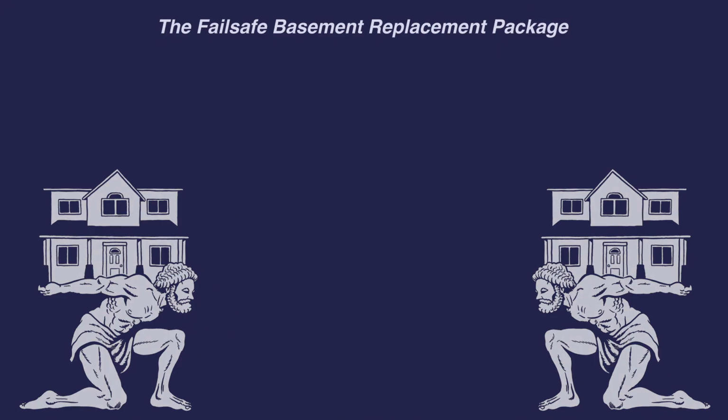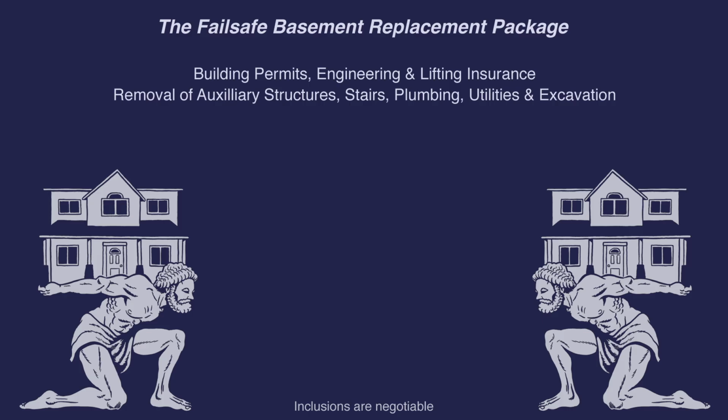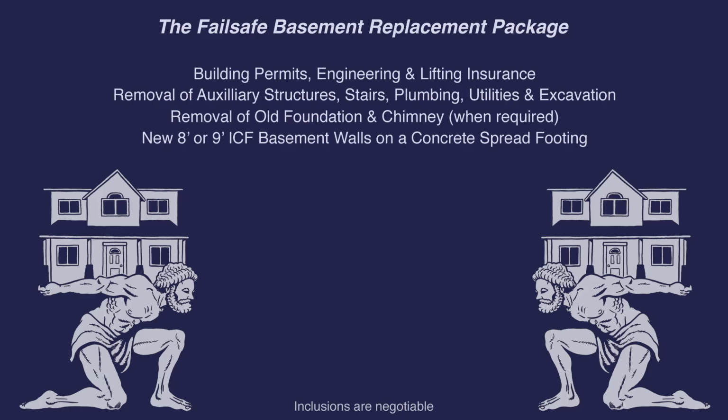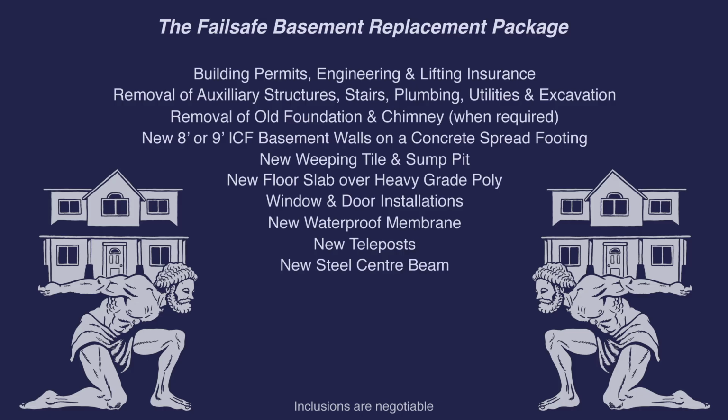A FailSafe basement replacement package includes the following: building permits, engineering, and lifting insurance, removal of auxiliary structures, stairs, plumbing, utilities, and excavation, removal of old foundation and chimney when required, new 8 or 9 foot high ICF walls on a concrete spread footing, new weeping tile and sump pit, new floor slab over heavy grade poly, window and door installations, new waterproof membrane, new teleposts, new steel center beam, new basement stairs, new basement parging, new backfill.